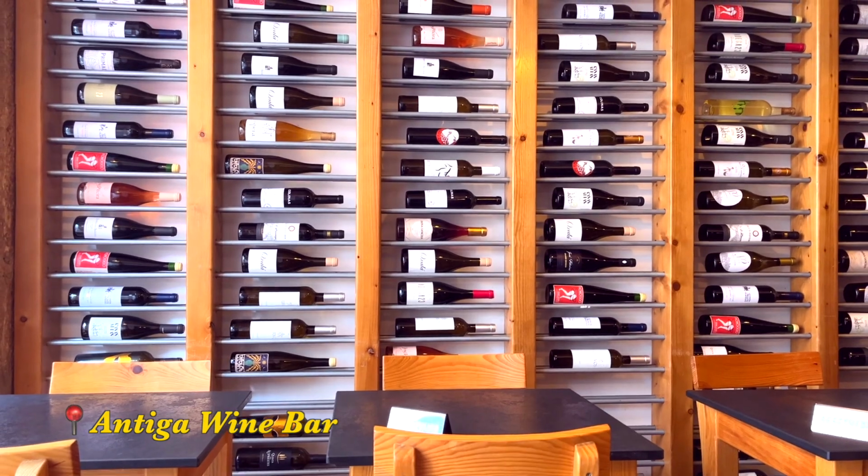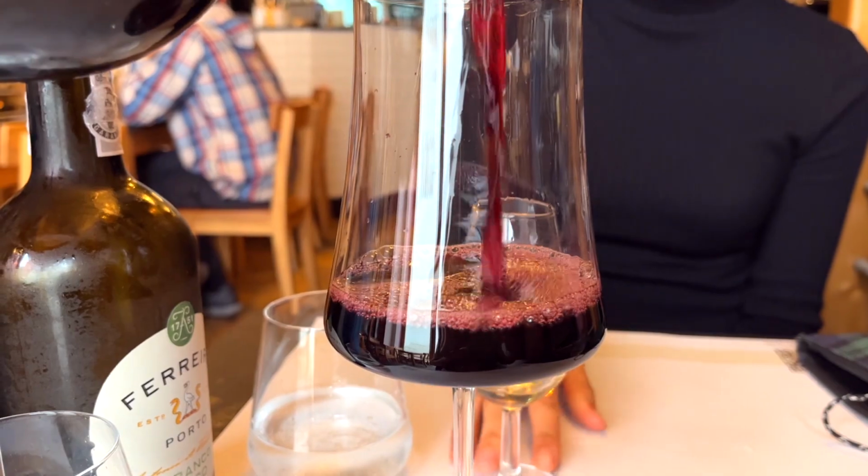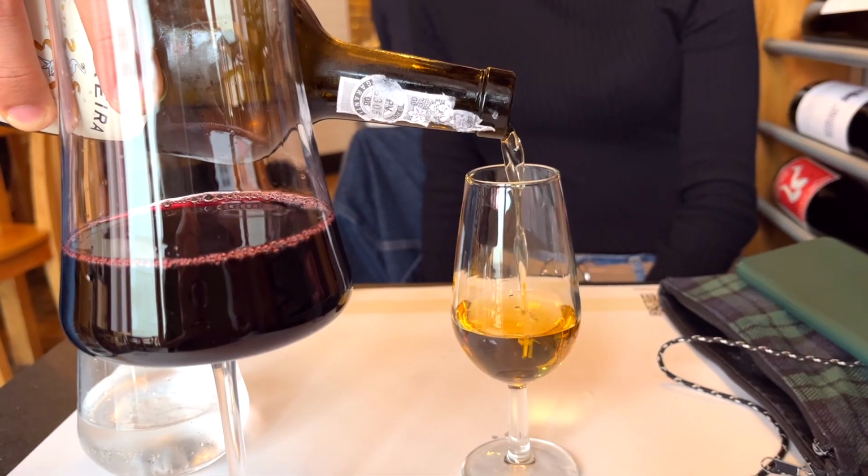After some sightseeing, we found this cool looking wine bar and we went in for lunch. For drink I had a glass of organic local red wine, and they served it in a glass almost larger than my head. We also tried a glass of sweet white port.